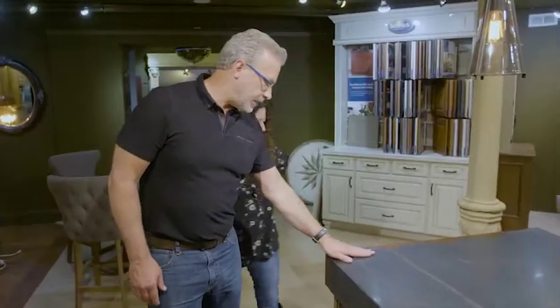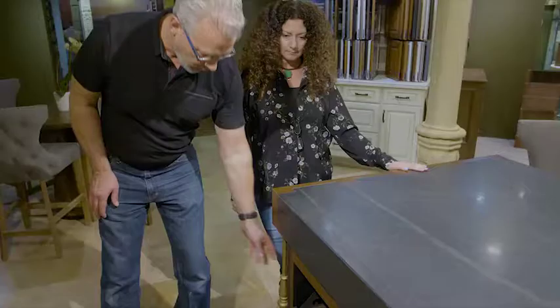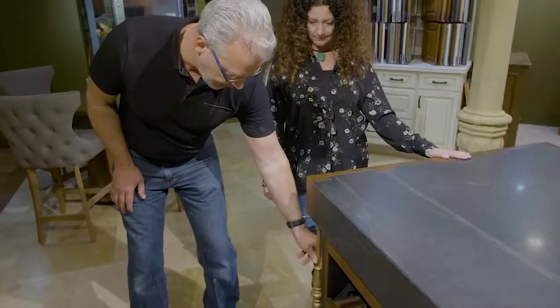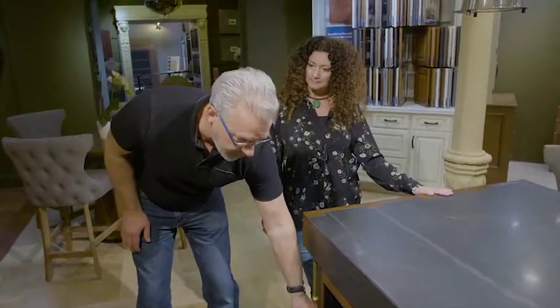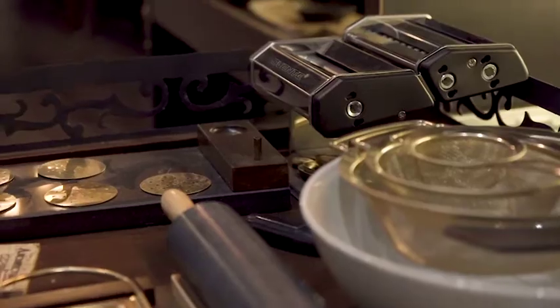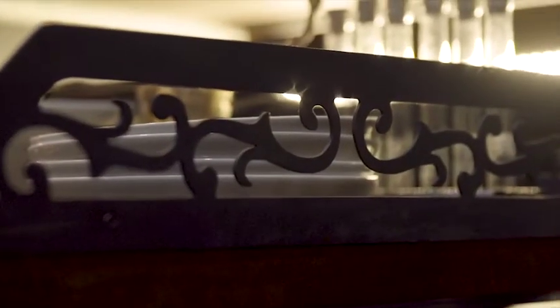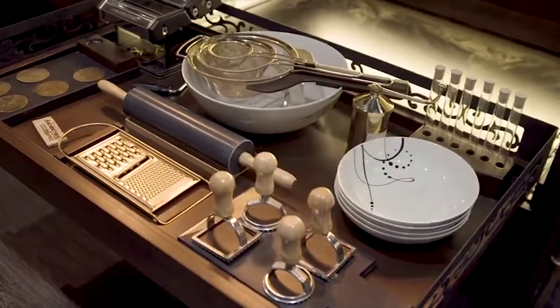Right here we combined some materials. We put the maple with the granite. So we decided to create a dovetail joint here. And then also we created the metal sides. We welded some castings on and created the legs. And then here we plasma cut the sides to create the sides of the drawer. Then also created an organizational drawer to keep everything in its place.